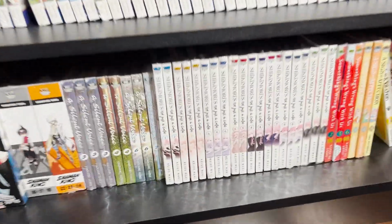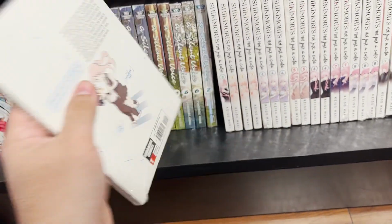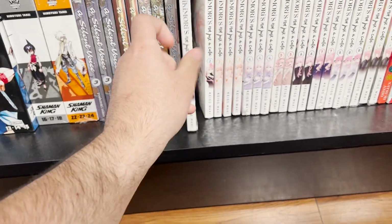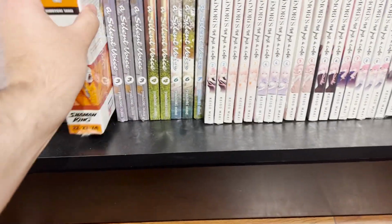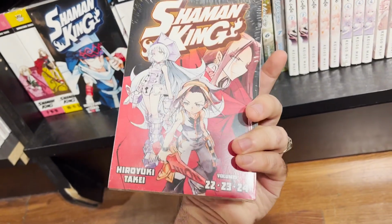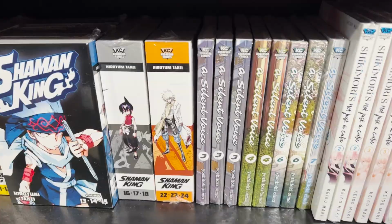Down here, I did show off Shikimori's Not Just a Cutie. This anime just started this season, so we've actually been enjoying the anime quite a bit. We did like it a lot, actually. It's actually pretty fun. Don't know if we'll ever go back for the manga, though. And then showed off the new Shaman King Omnibus as well. That'll probably be on a haul later. You know us. We been picking up these bricks as they come out.